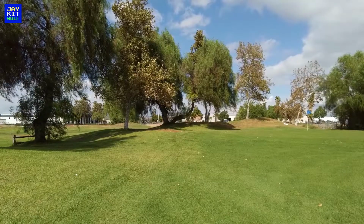All right, so the result looked like it was pretty good. It came off a little lower than I was trying to hit it, but it didn't hit the trees. Hit a nice draw. So hopefully I'm just short of the green or pretty close to it. So coming up onto my ball, it's pretty good. Just short of the green, just as I planned.